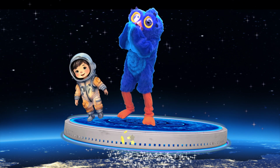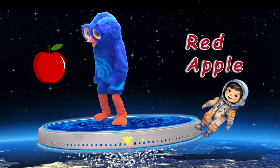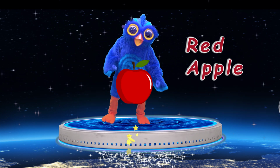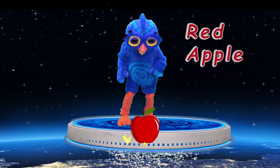Here comes another one. Can you see it? It's an apple. Big red apple. It's kind of bouncing around, bouncing. Can you bounce too?